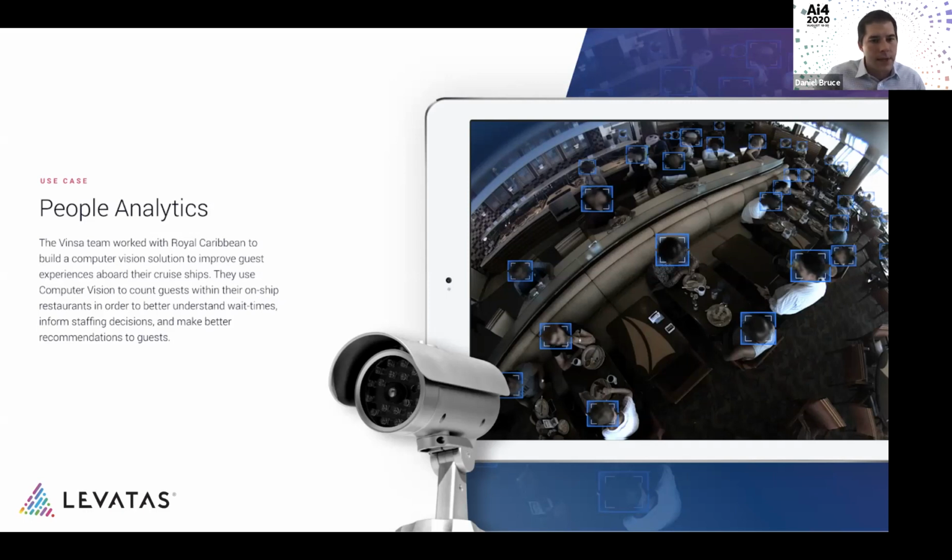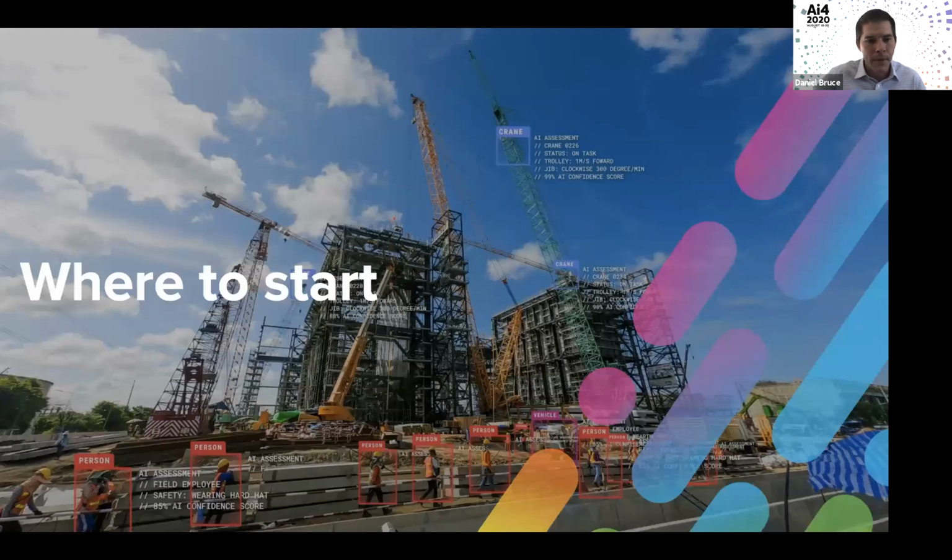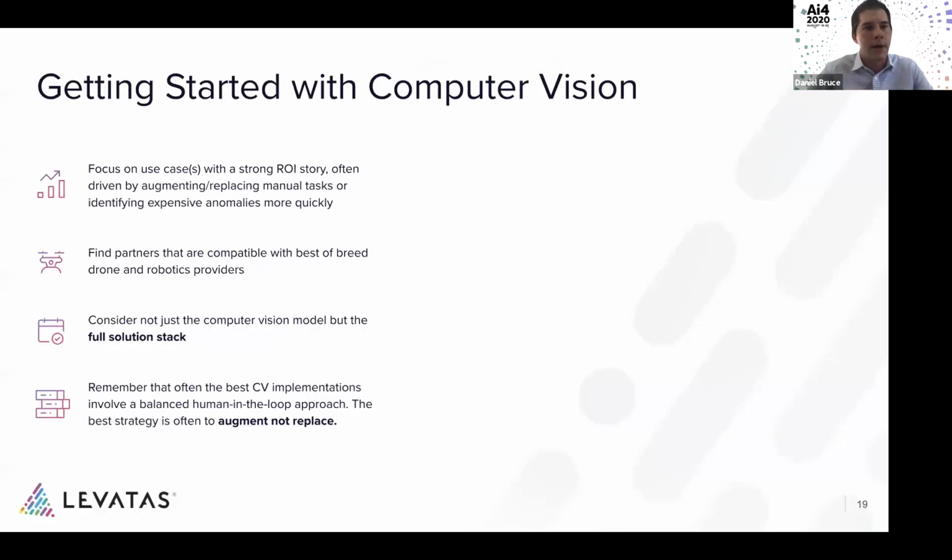In this case, the computer vision model is integrated with their CCTV system. So we're not using drones or robotics. We're just using fixed cameras to do that analysis. Okay, so I hope that gives you a little bit of a flavor of what the space looks like right now.